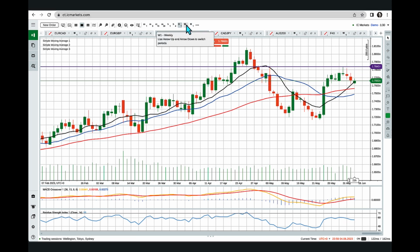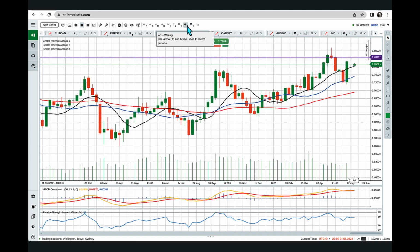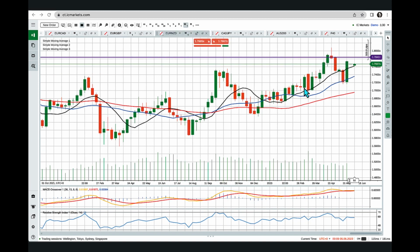Taking a look at the higher time frame, the weekly is in an uptrend. We pulled back into the averages, into the buy zone, that area between the 10 and the 20 moving averages, and we're currently potentially looking to continue higher. On the monthly chart, slightly different.